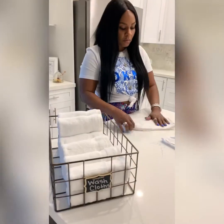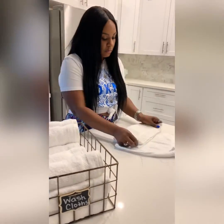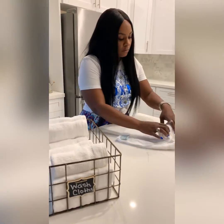You can never have too many washcloths. To save space, I decided to roll them and keep them in a basket. I also do the same for my hand towels.